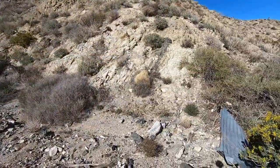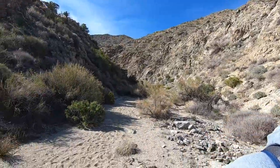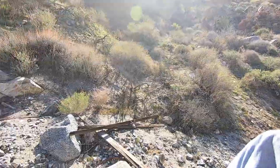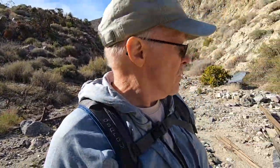Hopefully going down, my hips are not going to be screaming. They feel like they're bleeding inside, but of course, you know, that's me exaggerating. So anyway, yeah, very cool. Here's some of the tin that came off his roof. Some wood came out of the structure, probably for the roof again. There's some more wood there.